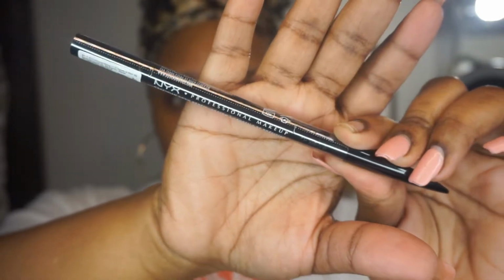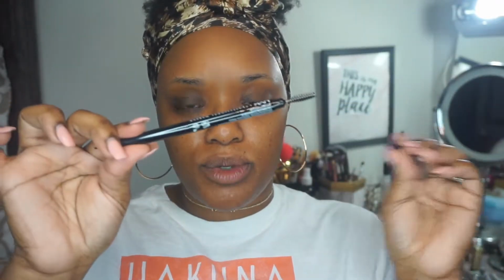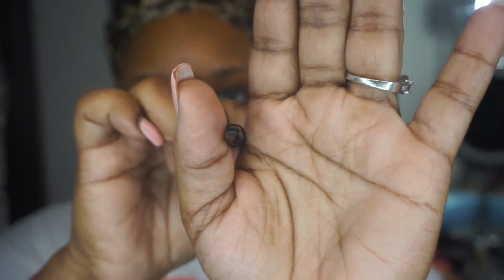So the first new thing that I'm gonna be trying out is this NYX Professional Makeup Precision Brow Pencil in the shade Black. This is what it looks like. So let's go ahead and crack this baby open. Super easy. Everything should be super easy like that. So it comes with a spoolie end, and then you also, oh wow, that's a little weird. I wasn't expecting the tip to be like that. Yeah, it's rectangle-ish. So yeah, let's go ahead and give this a try.